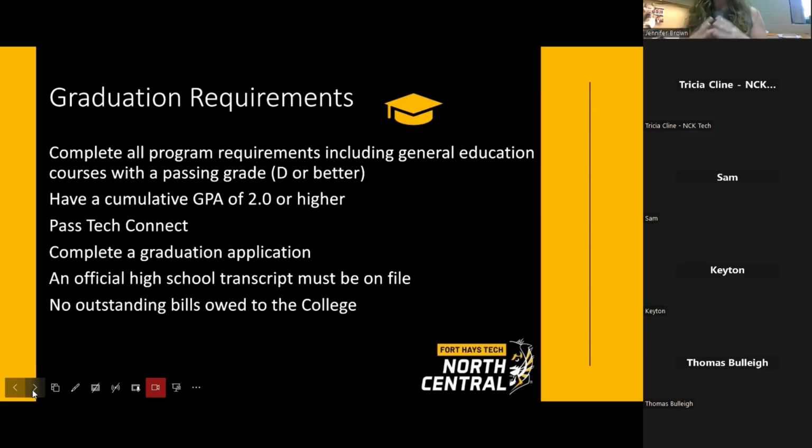What is really difficult for us, myself included, and our registrar, who puts in a lot of work to check and make sure that students are ready for graduation, is to look at a student who has a 1.9 or a 1.8 and tell them they cannot graduate. And so we don't want that to happen to any of you who are on this session with me tonight. So it's important to know that that 2.0 or higher is what you need to graduate. So keep that in mind.